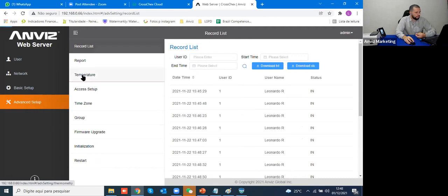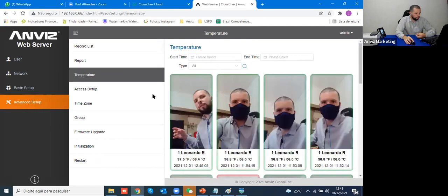And here we have some temperature settings. You can see, for example, from my pictures, I was doing some tests and I'm going to do some tests again. And the device can capture pictures for users and for visitors whenever the device recognizes someone.